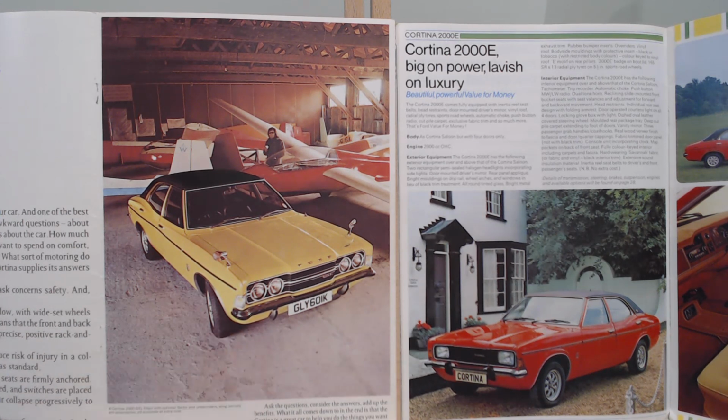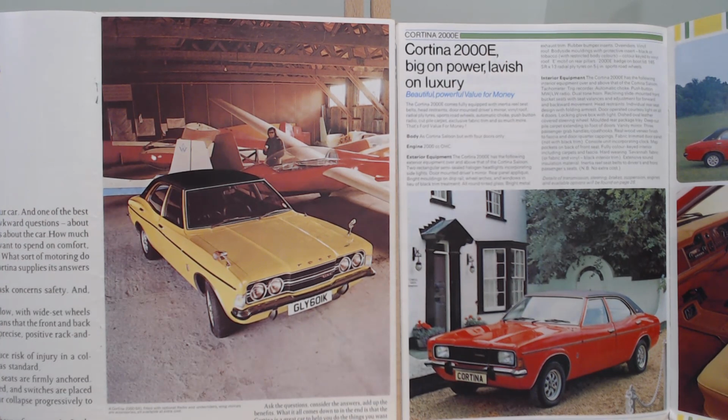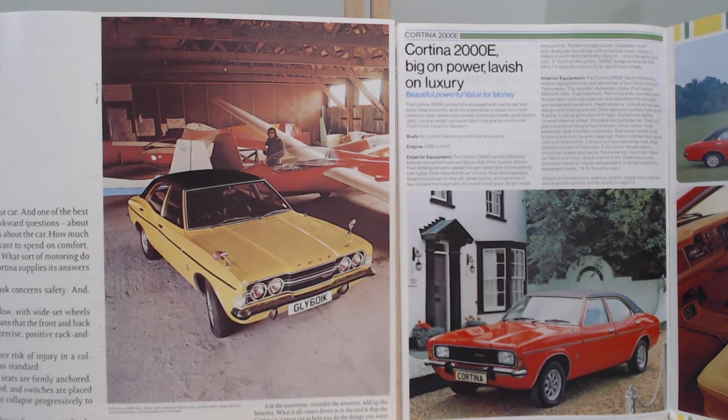I think, like I said, this is my opinion, but I really do prefer the looks of the pre-facelift, and I kind of think that looks a bit more special than the 2000E in my view. Obviously jot in the comments what you think, but that looks a little bit more special in my view, but there we go. Anyway, we'll go back to the 2000E.